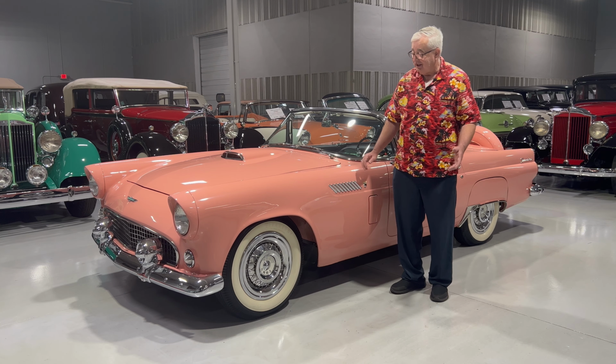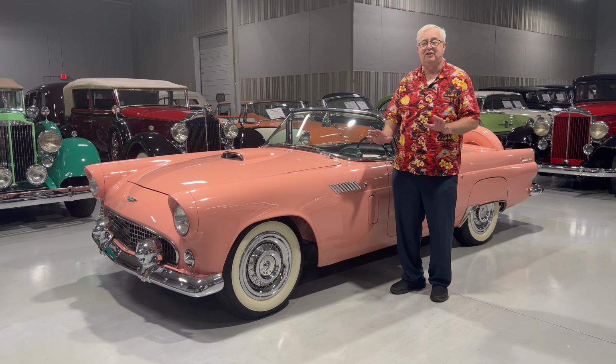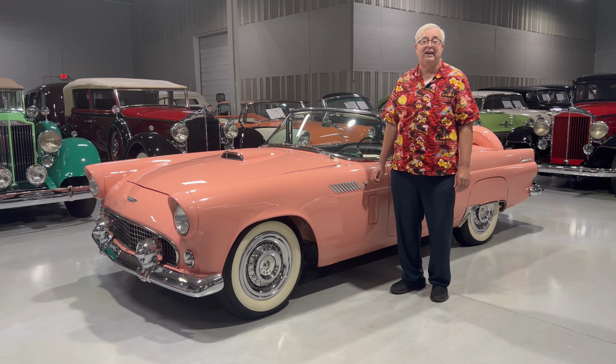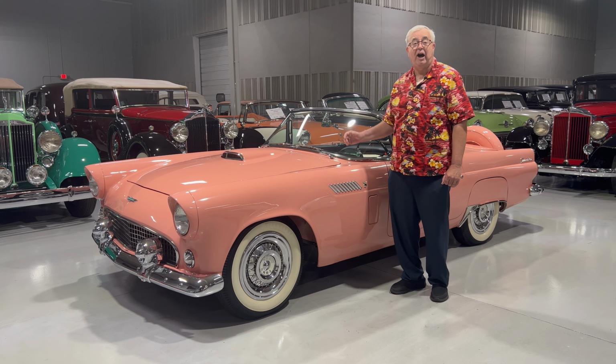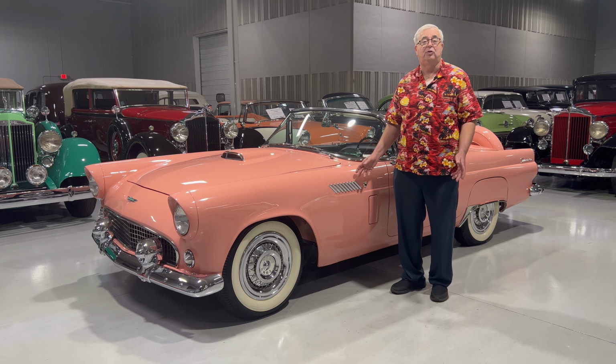Having one of these cars is just easier to own when they're all done like what we generally try to sell here at Ellingson's. Pretty much turnkey, ready to drive. And of course, it's an automatic transmission, so anyone can get in the car and drive away.